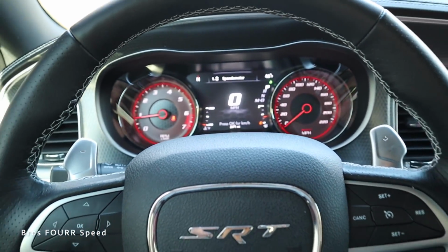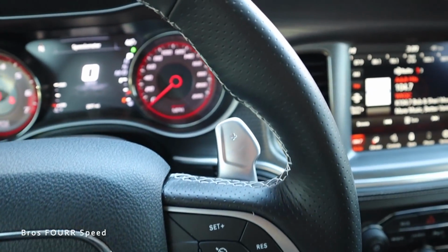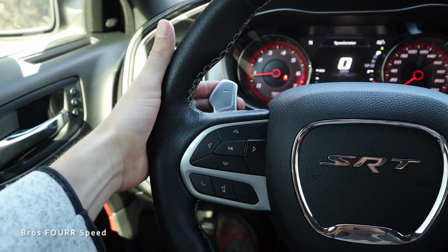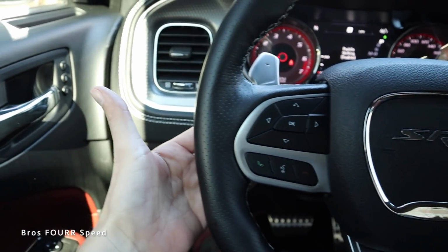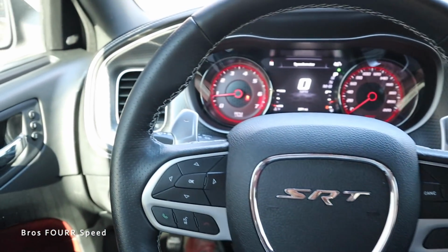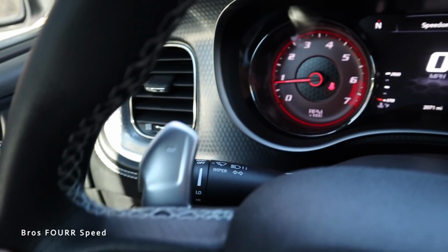And then taking a look at the actual steering wheel now, we have controls on the right side for all the cruise control, and then a set of steering wheel mounted paddle shifters. It's only the upper portion right here. They are kind of small, but they are finished off in metal. We have buttons on the back side of the steering wheel for the radio volume, as well as the actual tuning. And then on the left stalk, you can see your turn signal stalk with all the windshield wiper controls.